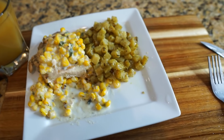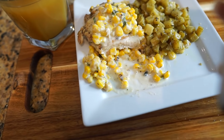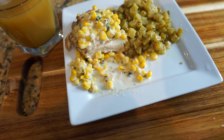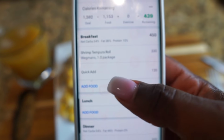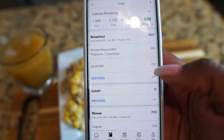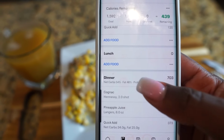Okay, I'm just going to show you in my app everything so I can go ahead and eat. I got to watch the rest of my episodes. Wait a minute, I'm going to go to my fitness pal and show you what it worked out to be. So remember, this morning I had 450 calories, that's our shrimp tempura roll, and then a 120 calorie quick add for the smoothie. Now I did drink half the smoothie, so I might adjust that. I put the other half in the fridge.